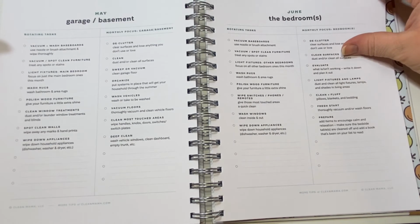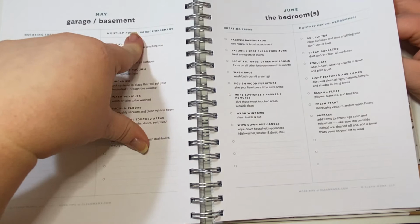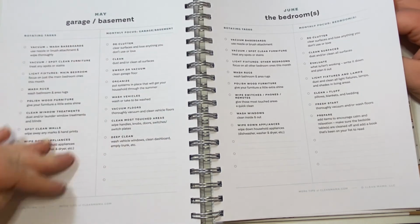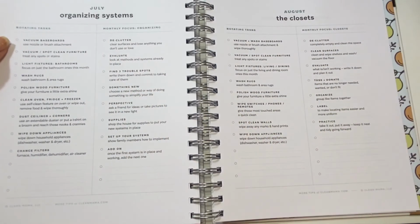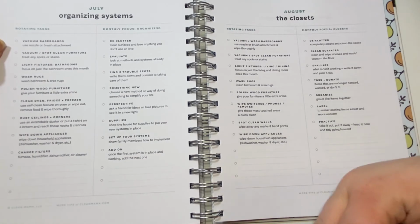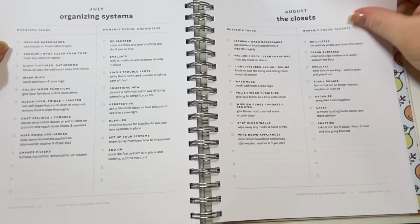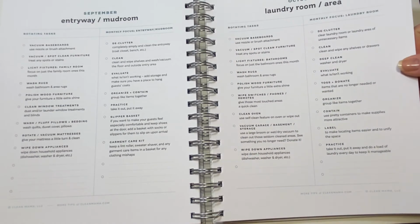June is the bedrooms. And because this part is the garage basement, she still has you doing the rotating tasks, so you could just do those. July is your organizing systems. August is the closets. September is your entryway or mudroom. October is your laundry room or laundry area.